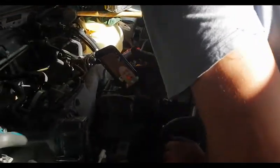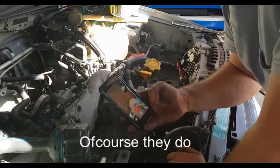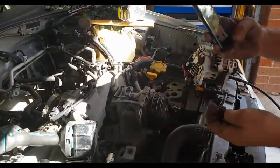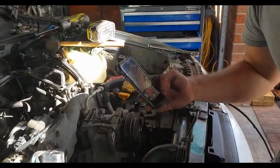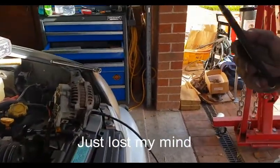Guess what the later engines have got? 3 bolts. Oh, really? There you go. Subaru. Geniuses. Oh. Well. Just put that in there to piss you off. Yeah. Oh, well, it did its job.